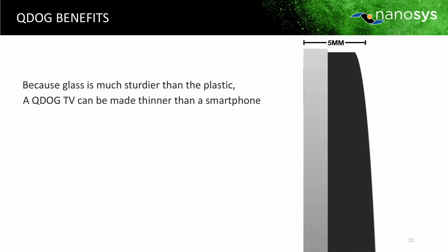And I want to mention to all of you, there are going to be a couple of examples of the QD on glass technology here at the show. So we learned today in talking with Samsung that they will be showing IT product as well as TV product on the show floor.